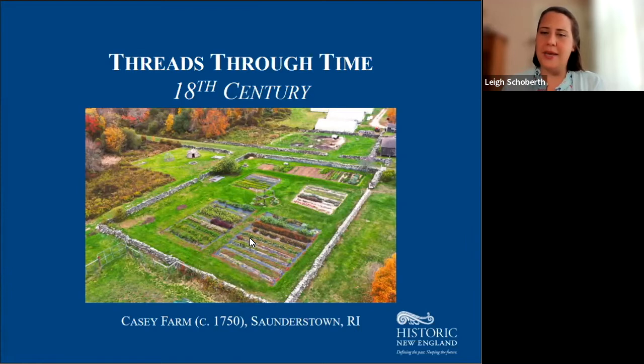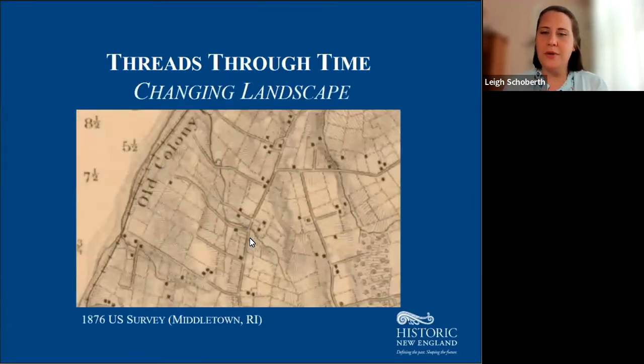And so this aerial image illustrates the typical field division of early New England farms. So they were small fields, only a few acres, and bounded by stone walls. So you'll note the dashed lines on this 1876 US survey looking at a portion of Middletown, Rhode Island. These dashed lines are likely documenting the location of stone walls bordering individual fields. So again, we're looking at a couple of acres, very small fields.